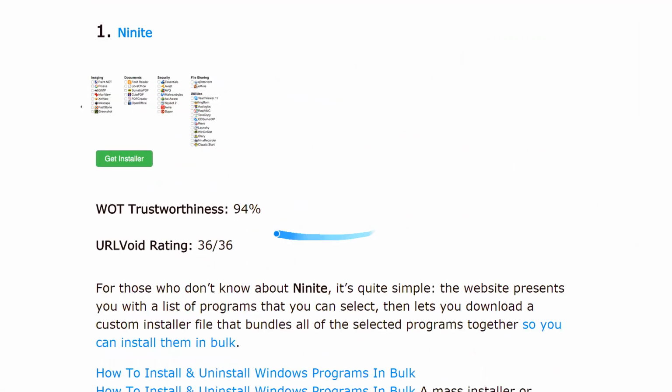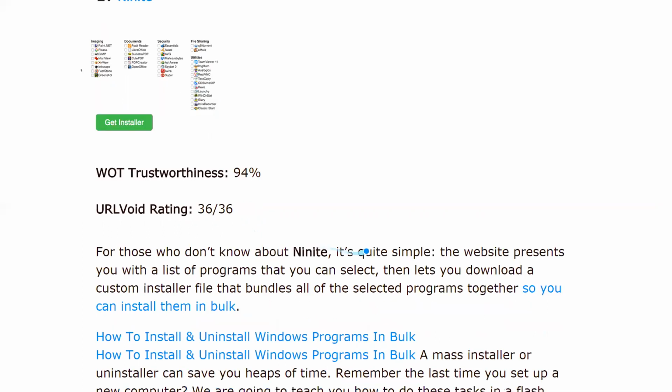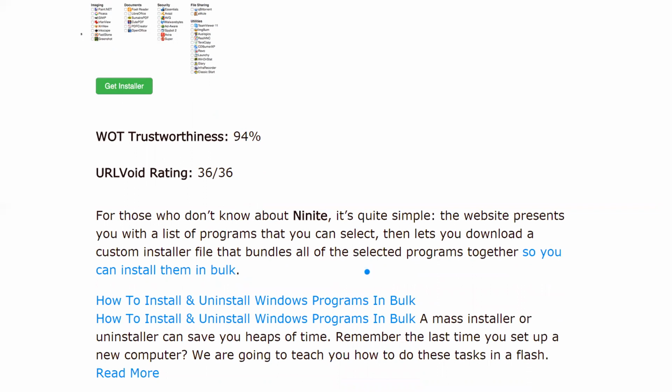The trustworthiness of WOT is 94%. It has a very good URL Void rating. These are some different places that rate websites. For those who don't know about Ninite, it's quite simple. The website presents you with a list of programs you can select. Then you download a custom installer, and that installer installs it all for you.